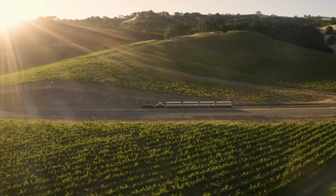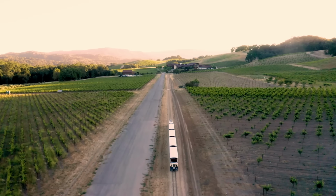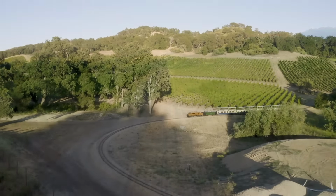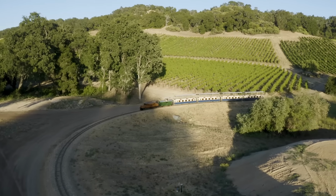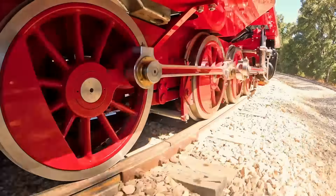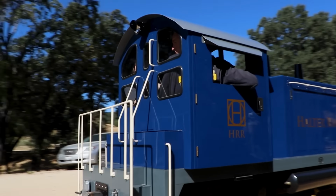Halter Ranch's history goes back 140 years, initially used for cattle ranching and grain harvesting. Since the property was purchased by Swiss entrepreneur, philanthropist, and world-leading land conservationist Hansjörg Wyss, it has expanded to its current 2,700-acre estate with an organic vineyard, state-of-the-art production facility, tasting room, and more. Inspired by the love of trains from his homeland and having always desired his own, he ordered the construction of the Halter Ranch Railroad, which began operating in 2017.